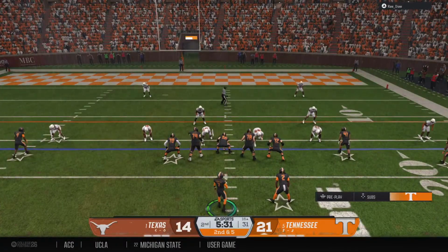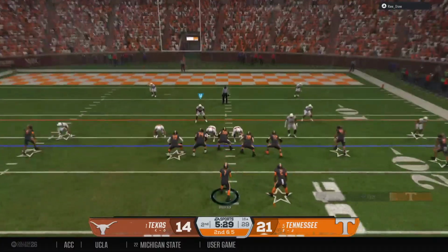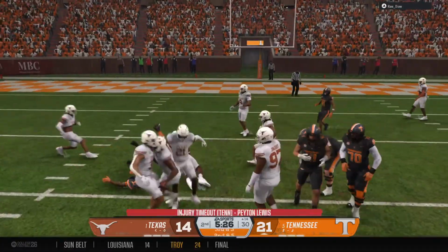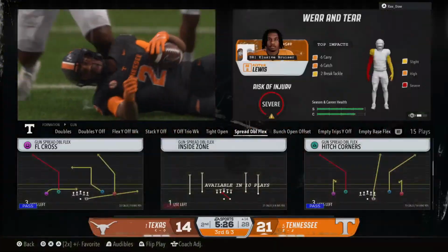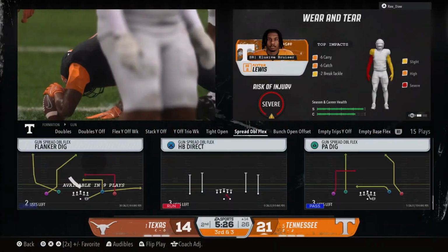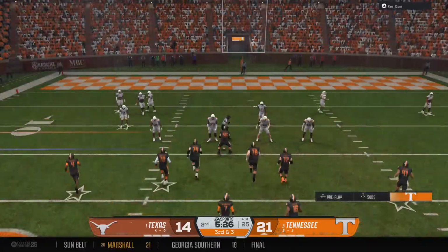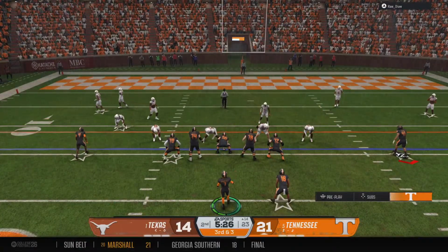The Volunteers looking to take advantage of the red zone trip here. Handoff here from the shotgun. And the senior able to make the stop after a short gain. Looks like a man is down on the field after the last play, so we'll take a timeout. Here we go, 3rd and short on the 7th play of this drive.